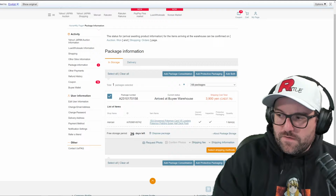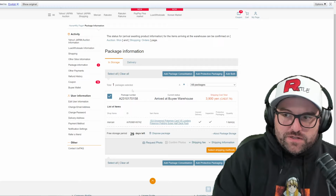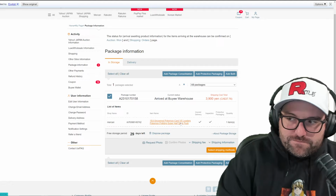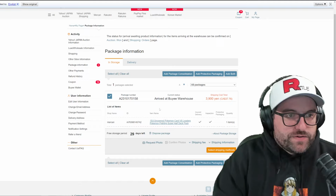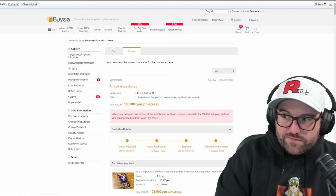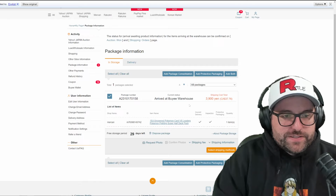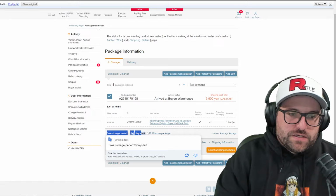All right, false alarm. Now, the shipping, combine your stuff. Make sure that everything has arrived, so you don't want to do this multiple times. The package consolidation, for some reason, if something's not there, just hold off. Just double check, make sure everything has arrived at that point. Again, you can go back into your orders and see if something hasn't arrived at the warehouse yet. If it's coming from a bunch of different places, if you got it from the auctions, if you got it from the shopping, if you got it from all over, just make sure that everything's there before you want to ship. And ideally, you see you have free storage period, basically a month.